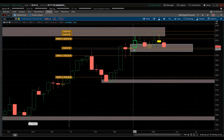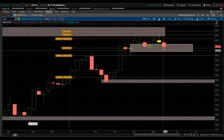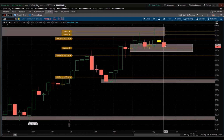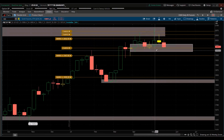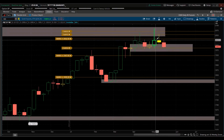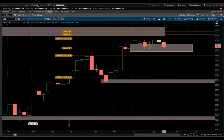Look at the weekly. A lot of buyers have been stepping in here, so maybe we'll hold here. But again, the current trend is lower highs. Concern. Again, there's an opportunity: if I close the bullish position, I could just open a new bearish position. That's something to consider too.